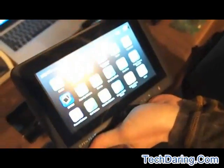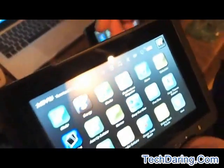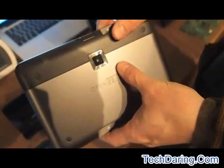And then over here, you have a high-definition video camera in the front. What's the megapixel? It's actually a 1080p. Okay. And then on the back, you have a 5-megapixel still motion camera.